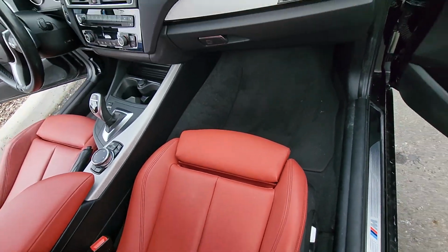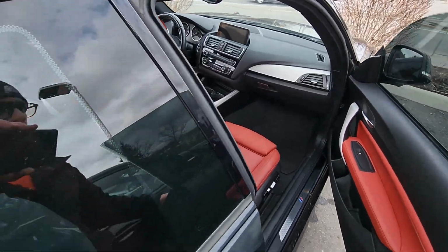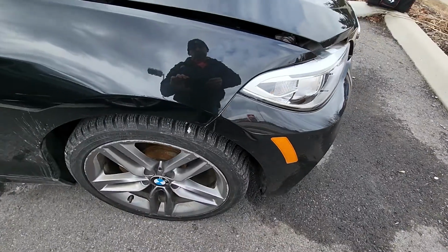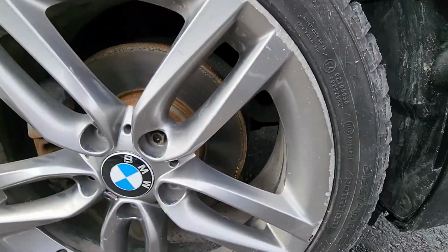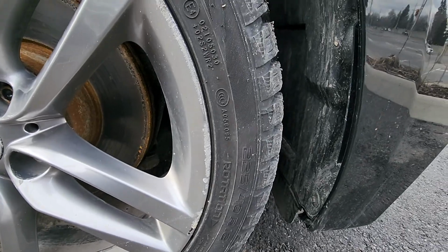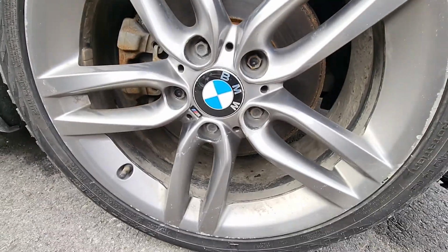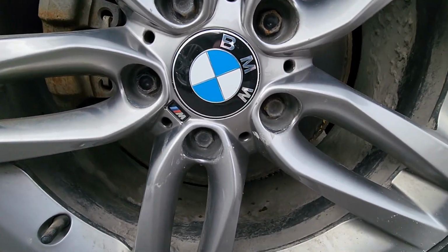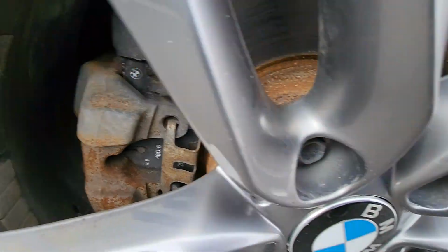So it has the CIC, or the car information computer. These tires, these are Hakkapeliitta R3, I believe. Yes, they are. They're the R3, and they have about 730 seconds left on the tread. No wheel locks. Brakes. The rotors are a little bit rusty.